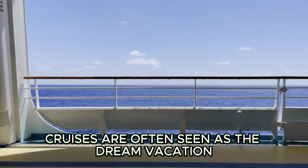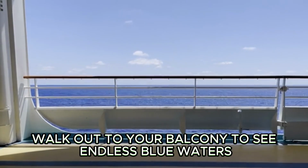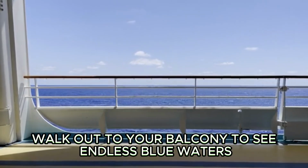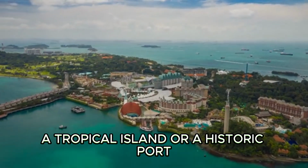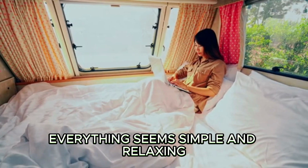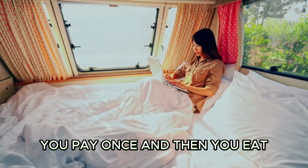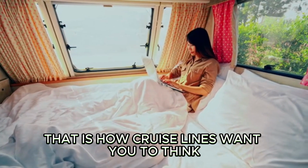Cruises are often seen as the dream vacation. You wake up to the sound of the ocean, walk out to your balcony to see endless blue waters, and know that later in the day you will explore a new city, a tropical island, or a historic port. Everything seems simple and relaxing. You pay once and then you eat, sleep, and travel without worry. That is how cruise lines want you to think.